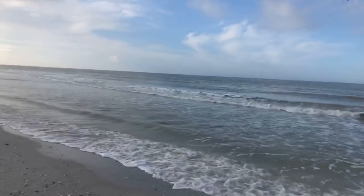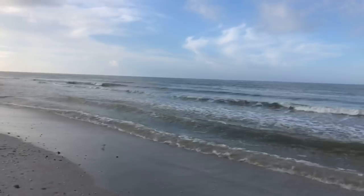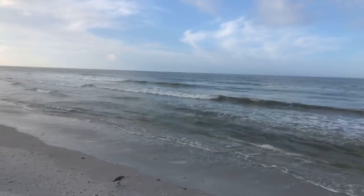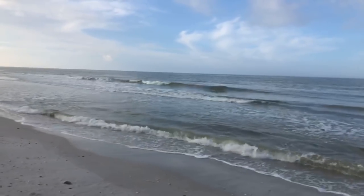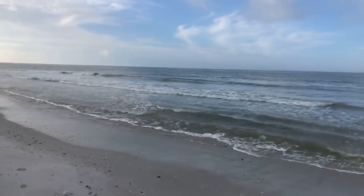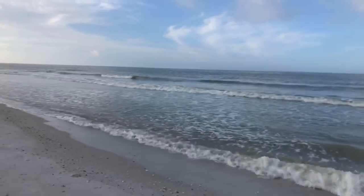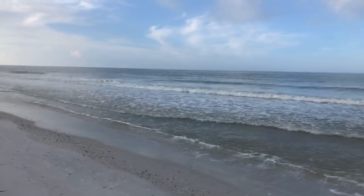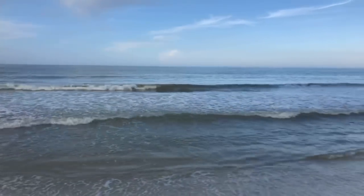Sadly, as I've been walking along here, I have been feeling the effects of red tide. I have been getting some good, strong whiffs of the red tide. So, in my opinion, it's here at the beach. Seems to be much worse down at the south end. I'm up at the north end of the park right now. It's all because we've had a darn onshore wind the past 3 days. And that's what brings it in from the Gulf.